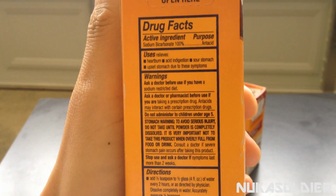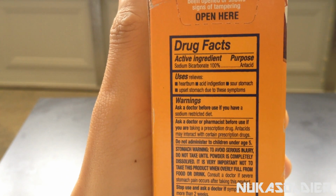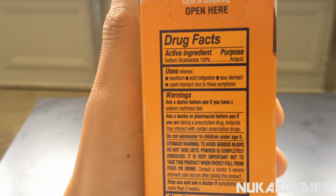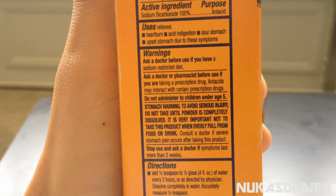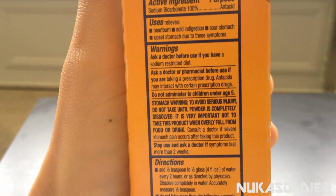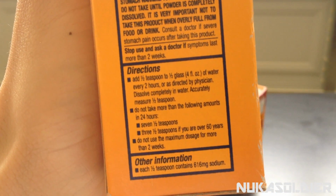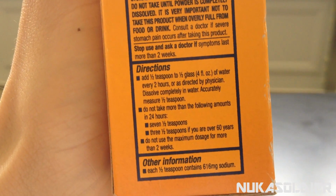types of uses. If you notice, they also have drug facts. If you see there, it tells you the active ingredient is sodium bicarbonate, which is an antacid. So if you're feeling any type of heartburn or acid indigestion, as you can read there, sour stomach, upset stomach, with the right amount of dosage listed on the side, you can use baking soda to help relieve those types of ailments.